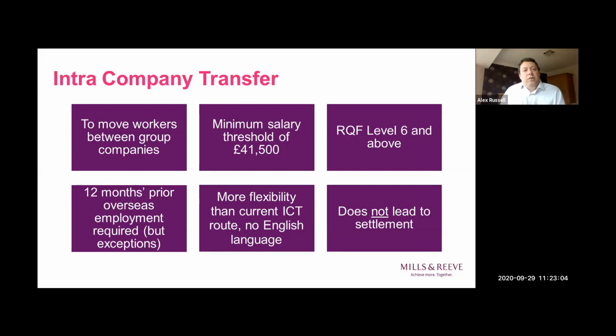So this is designed as a visa to enable you to move people between your international group companies if you want to do so. So you've got overseas companies, you've got staff based overseas, you want them to come to the UK to perform a role. This is the visa that enables you to do that. It also has a route that enabled people to come in under structured graduate programs, but I'm not going to go into that today. There's a minimum salary threshold here. The default floor is higher, so 41,500, or again, the going rate for the job, whichever is higher, and the skill level is staying at RQF level 6, so deemed graduate level jobs.